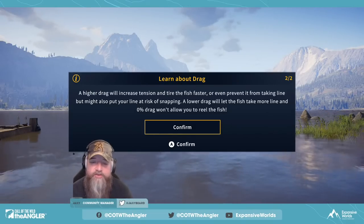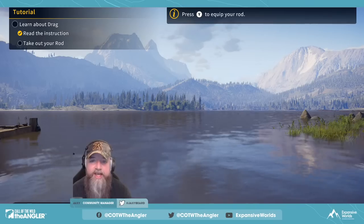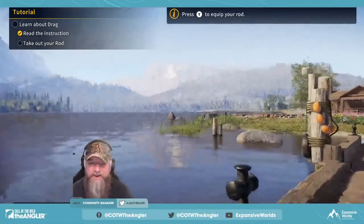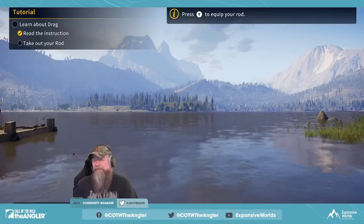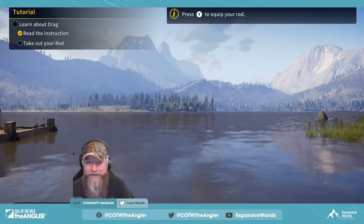Let's go ahead with the higher drag, tension, etc. I'm not going to go through each and every bit of text because I don't particularly want to tie you guys all up. Have we got someone else? No, it's just that coming in. You never know when someone's going to run up beside you when your buddies just suddenly show up. It's pretty cool with the 12-man multiplayer.